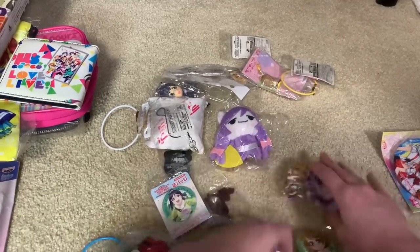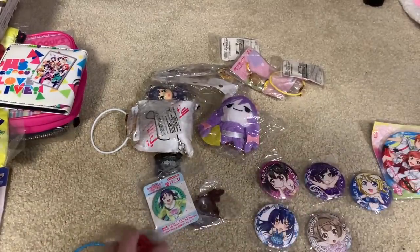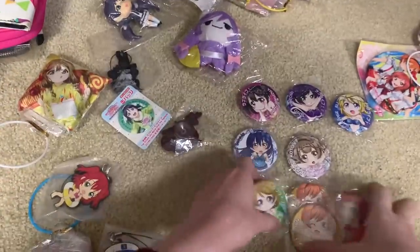Hold on. We got the 3rd years. We got the 2nd year. Okay, so we're missing 2 characters. We're missing Honoka and we're missing Maki. Oh, there's Maki. Okay, please Honoka just be in here, because a lot of this stuff spilled potentially. So there's a bunch of stuff at the bottom of the box that seems to have come out of this bag.